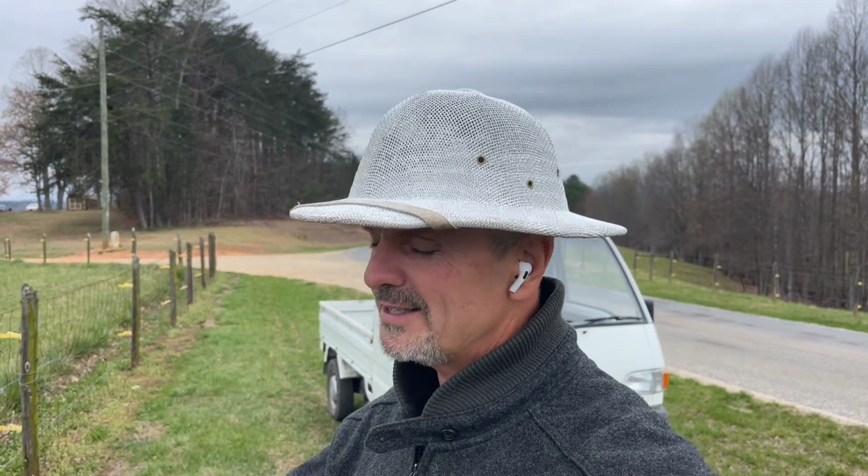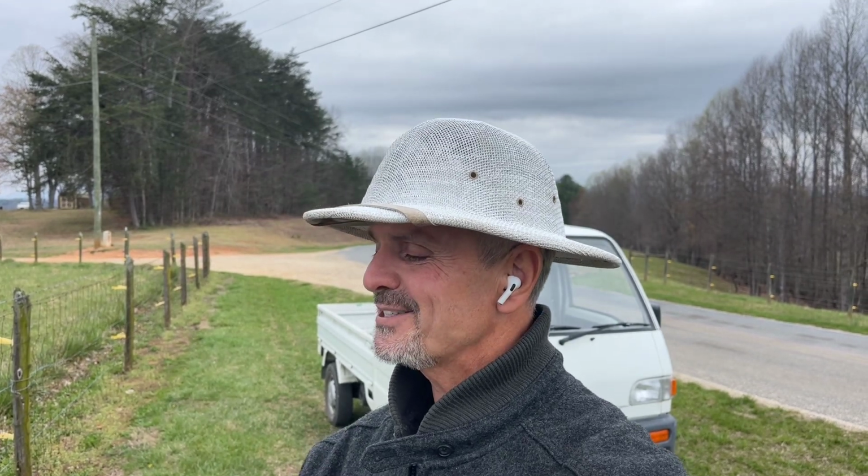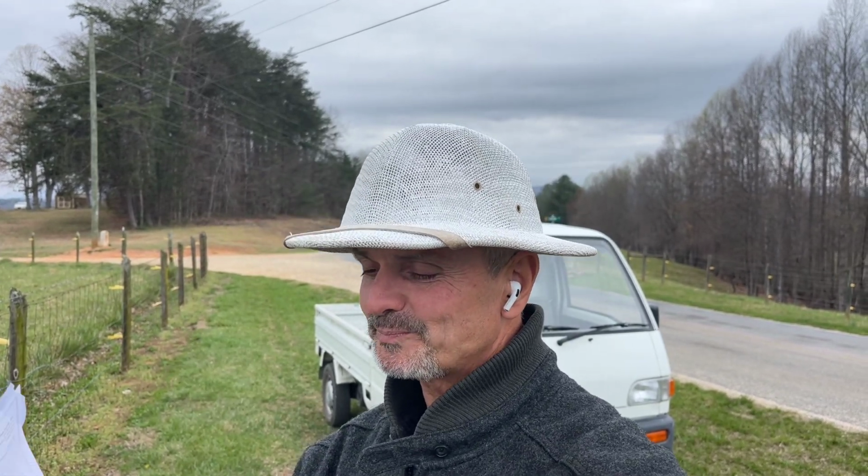And now I get in this truck to video it, and I see that it is my supercharged Subaru Sambar with diff lock, four-wheel drive. This is for Mark in Illinois.